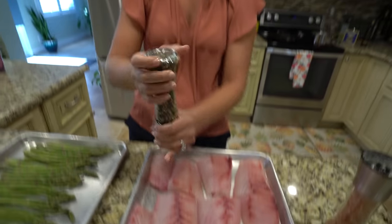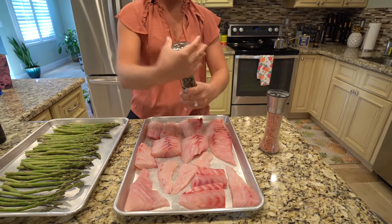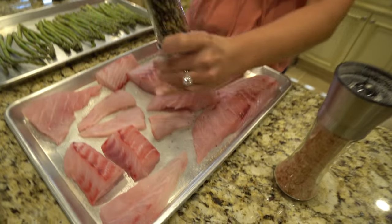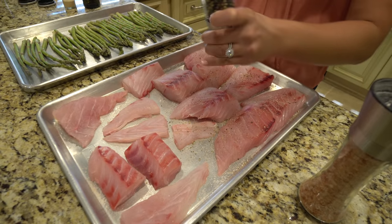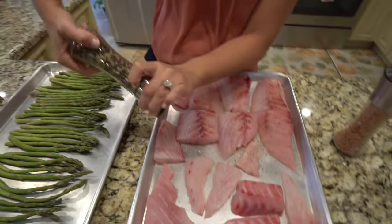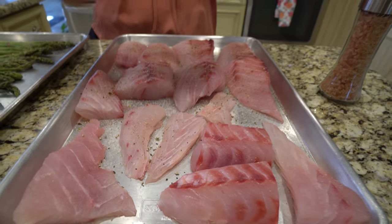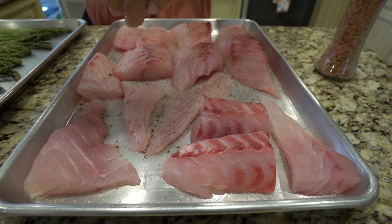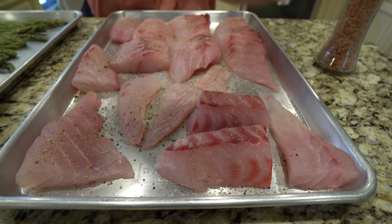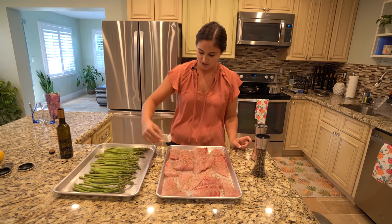And now some fresh cracked pepper, tri-colored pepper. Mutton snapper is an amazing fish cooked so many different ways. I've never had mutton snapper that I didn't enjoy thoroughly. It is a really, really delicious fish. So cook it however you want. And this is the entire fish, by the way, broken down into a bunch of pieces, as you can tell. And then lastly, just our garlic powder.